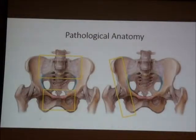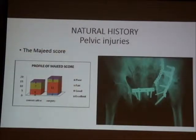Now these are basically the areas where you're going to face, this is the classic area where you have the injury, the pathological anatomy of a pelvic injury. And this is usually the zone where you have the acetabular fracture, the intra-articular component of the pelvic structure as a whole. There are areas of overlap. And that's how the confusion can come from the combination. Let us try to see why they are so different.